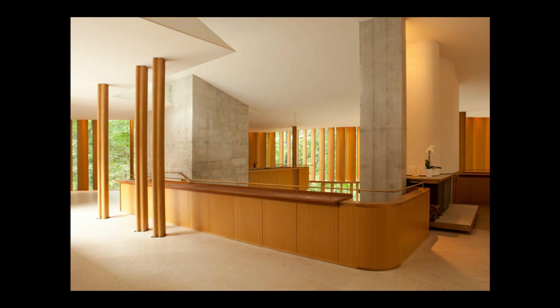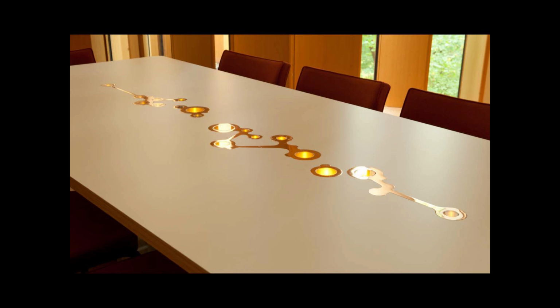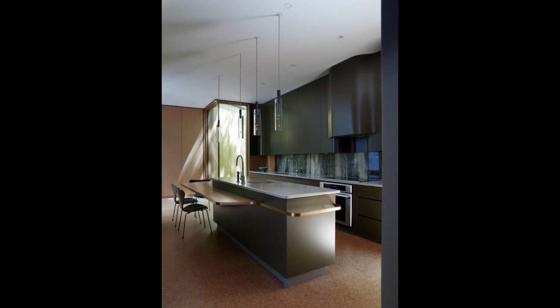So these are poured elements. There are multiple chimneys and flues in this stack. There's an elevator, and then there's a blue glass stair. So there are three poured-in-place concrete elements. This is the dining room area. We designed a custom table with LED lights that shine up, and bronze inlay. The kitchen.